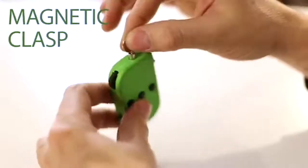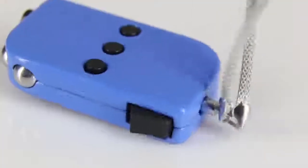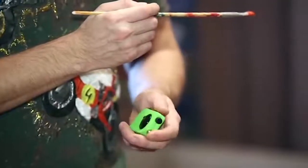Besides, you can use it as a keychain thanks to a ring with a magnetic clasp. The Fidget comes in 10 colors and costs $19.